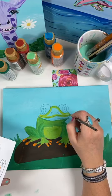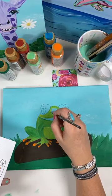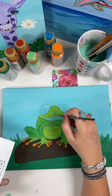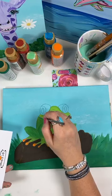I'm using the lime green and just tapping down into the darker green just to give it some variety, not make it a flat, solid color. Okay, this part inside is going to be the inside of his mouth, and then I'm going to do a light green here underneath.